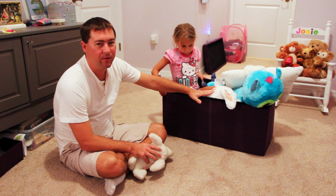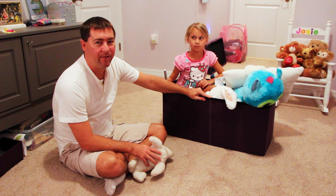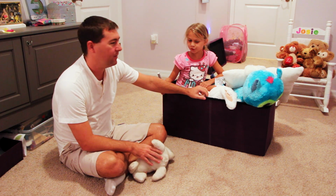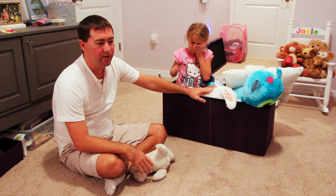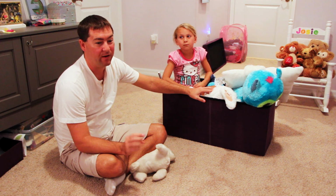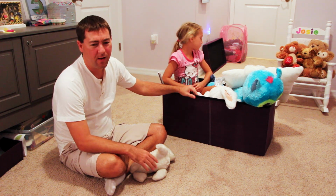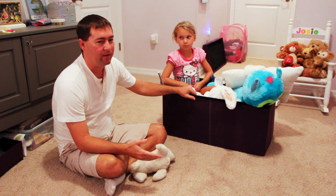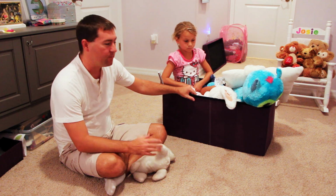This box is something her grandmother gave us. I'd almost rather not have it, but since it was a gift from grandmother, we keep all the stuffed animals in here now. They used to go in a drawer under her bed, and that, to me, I think was a better place because they were out of the way. Now this box kind of sits in the corner. I'd rather not have it, but since we have it, and since it was a gift, for the time being, we're holding on to it, and we're going to go ahead and make use of it.